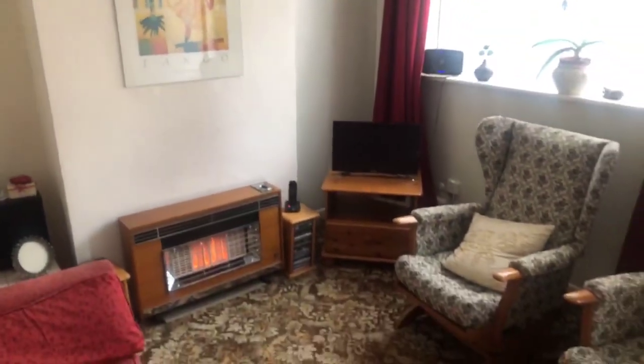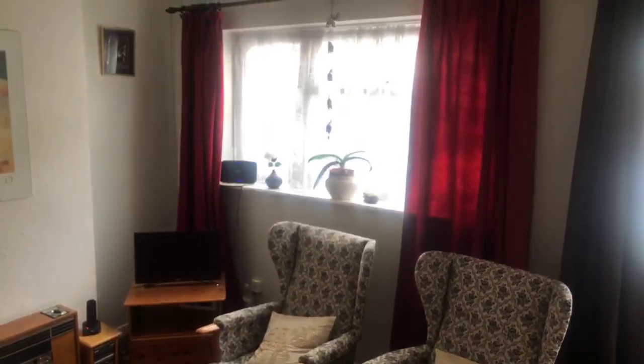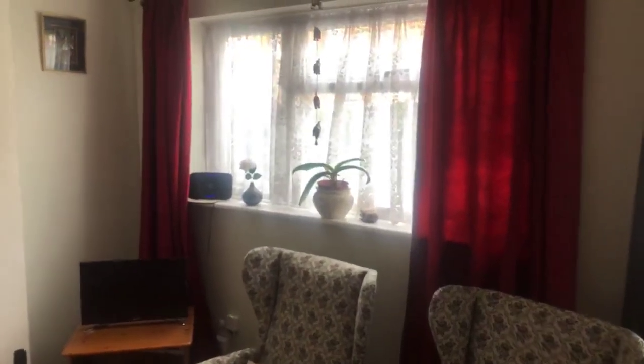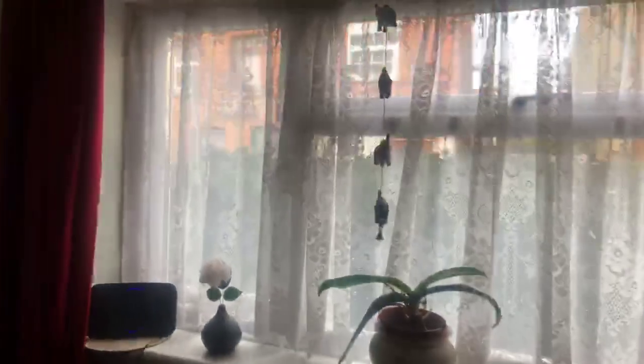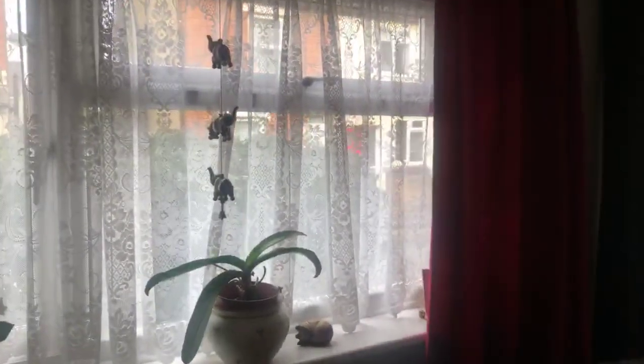Gas fire down here. Now the property needs a little bit of work, a little bit of TLC, but the beauty is everything works. So it's double glazed windows, and you've got this lovely big window here. Oh, private inspection already, so yeah, we'll certainly get on to that one there. Double glazed windows. So really well insulated throughout. So that's the front reception room.